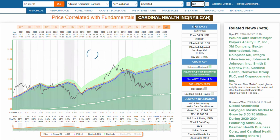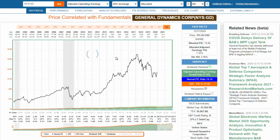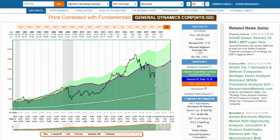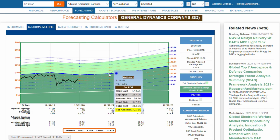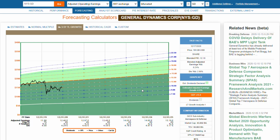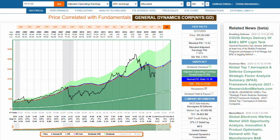If I go on, if I look at General Dynamics, which I've recently written articles about, as well as Cardinal Health, as well as Bristol-Myers, by the way, once again, you see now a 13 PE at over 7% earnings yield, just like it was coming out of the Great Recession. This is a great time to be looking at General Dynamics. Even if I use the normal valuation of 16, I've got very high double-digit rates of return expected for this company. The longer-term growth is expected to be a little more muted at about 4%, but that still gives me double-digit returns. It's a market of stocks, not a stock market. I think General Dynamics is an excellent choice. A-rated, 37% debt going forward.